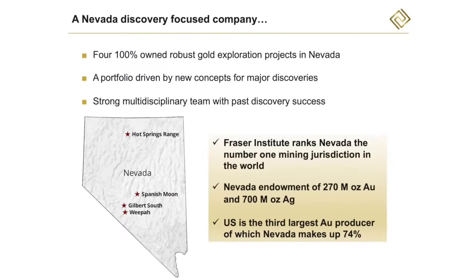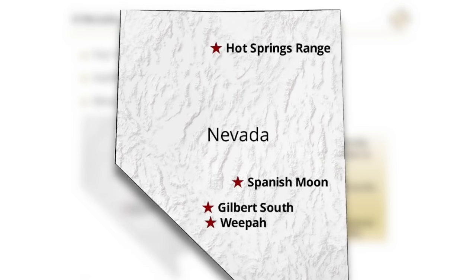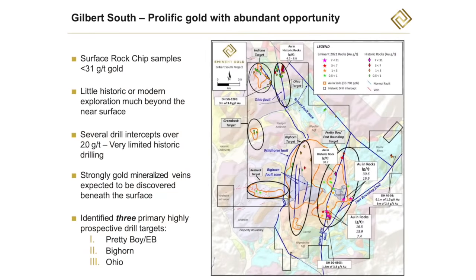So yeah, I think shortly after we spoke, we put out positive results from our first phase surface exploration at Gilbert South. And you were just mentioning the low-hanging fruit. Gilbert South is certainly one of those projects. It sits within the prolific Walker Lane trend, which for those that don't know, has produced over 80 million ounces of gold in its storied past. The surface work identified 6 targets, meaning that pretty much the majority of the property has mineralization on it. And our primary target returned up to 30 grams per ton in rock samples.